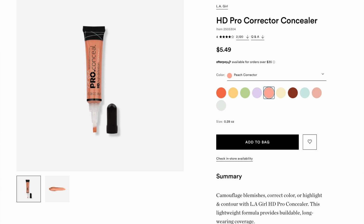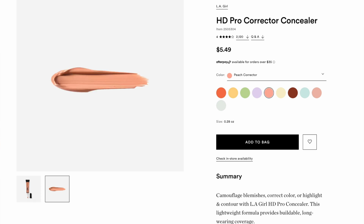This comes in a variety of shades. They also make this formula as a concealer as well, but this comes in peach. It also comes in pink. There's an orange, but then it also comes in other colors for other types of correcting. So if you have redness, green is very good to cover up redness. So this is a really good, again, solid color corrector.